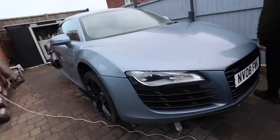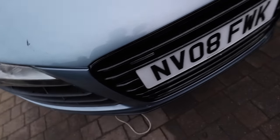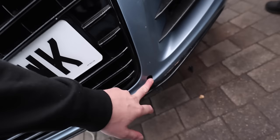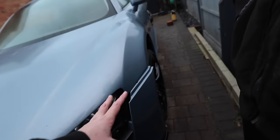Yeah, nice. You can see here what I'm on about with the damage that's been caused. The bumper is missing a parking sensor. Got some scratches. There's a bit of a panel gap there, mate. Someone's brute forced that. There's a little bracket. Okay, so that's something we need to fix.